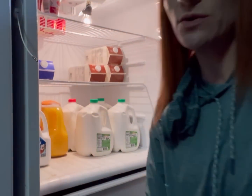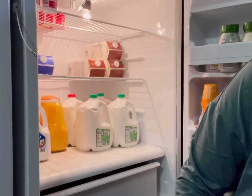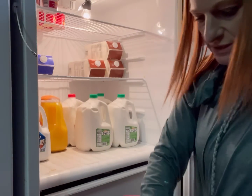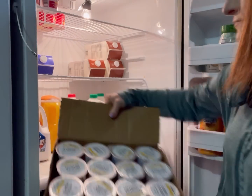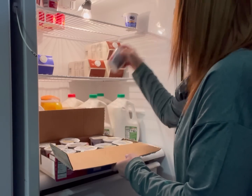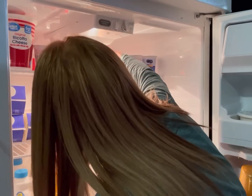And then I like to organize out the yogurts so they are easy to grab when I'm prepping for lunches. I like the label spacing out. That light bulb never wants to stay in.